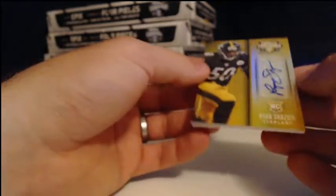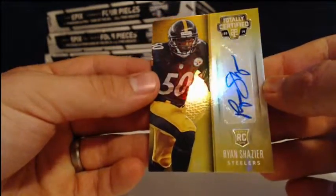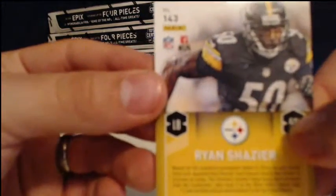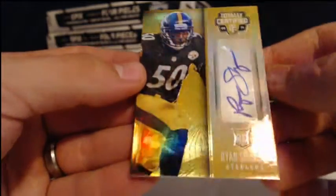Ryan Shazier. Ooh! Dirty. Ryan Shazier for the Pittsburgh Steelers. Brian S. Number 2 of 5. 2 of 5. Ryan Shazier. Love gold.